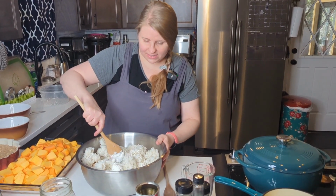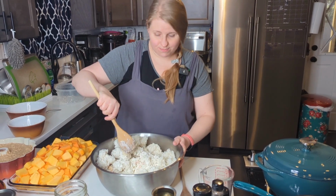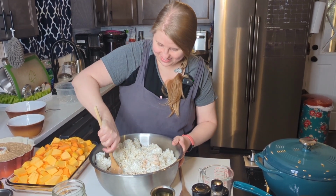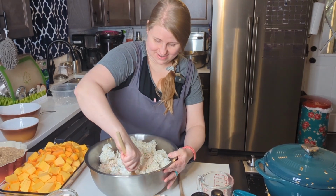But I like having it on hand, especially for things like this. So I'm going to put in 2 spoonfuls just to give it that buttery flavor and mix it in so everything has that nice, yummy buttery flavor. It's always good to have a small amount of this kind of stuff in your pantry just for times like this where you're not using your freezer or your refrigerator, or when you run out, you don't have to go to the store to grab it. Right? Or if you can't find it.